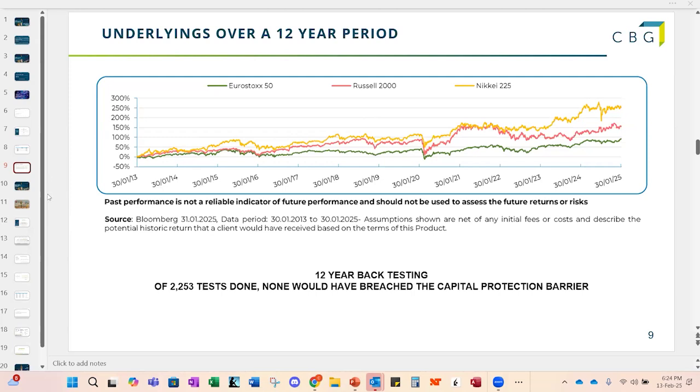So the test done, as you can see, the bottom 2 lines. IDAT have done a lot of back testing in terms of, would there have been a breach? And they've done a lot of testing, and 0 breaching of the capital protection barrier. So that's quite a comforting thought looking backwards.